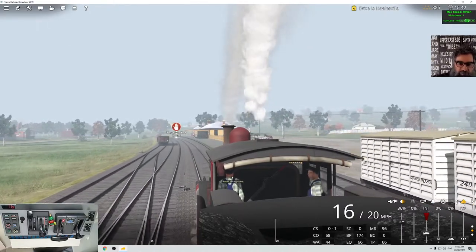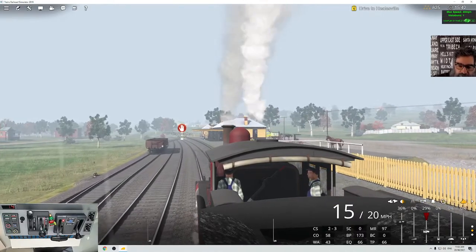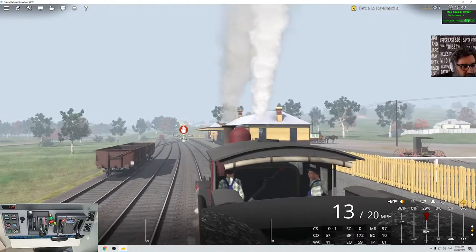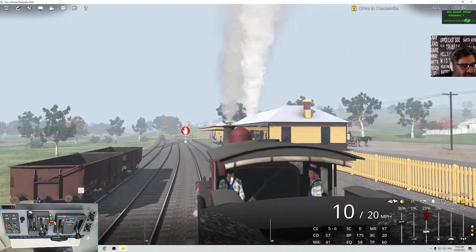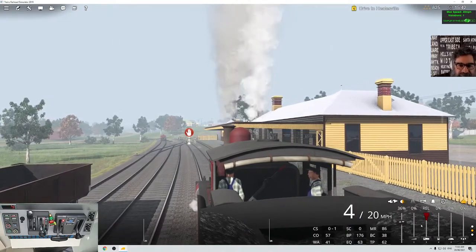This fireman just stares at the driver constantly. There's a bit of a bad relationship going on in that cab. Oh, I like you. Glad you like the probe joke.